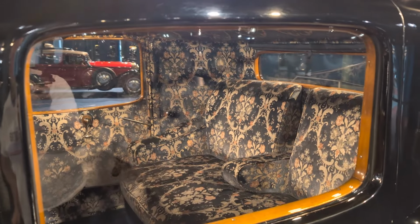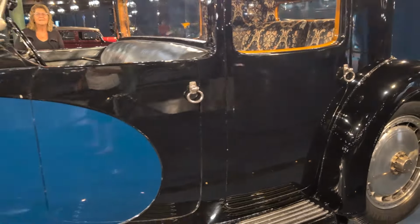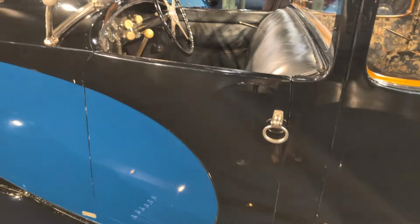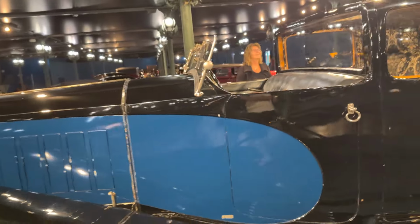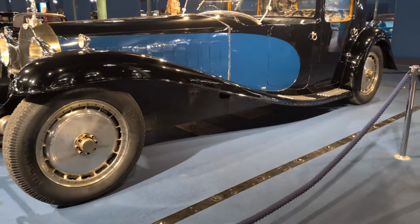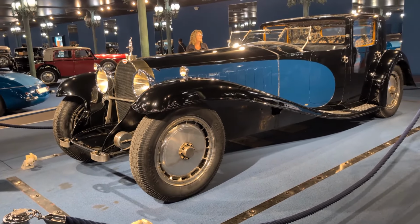To the more classic bodied one, but that's quite the interior. Poor chauffeur, he got absolutely no protection for that tiny little windscreen. Yeah, that really is something else.